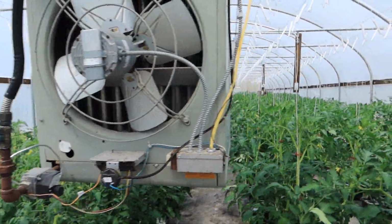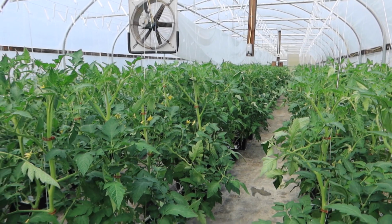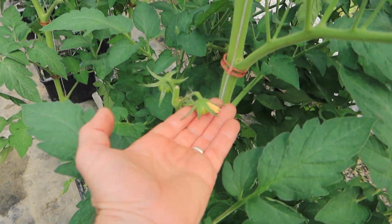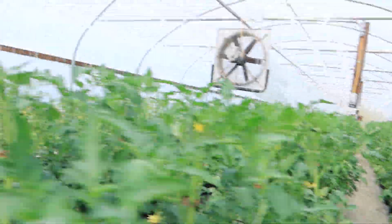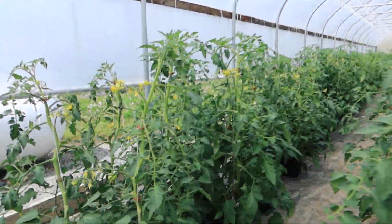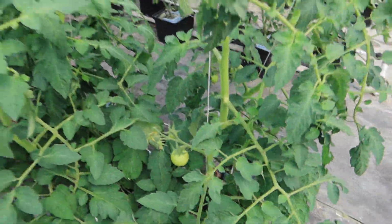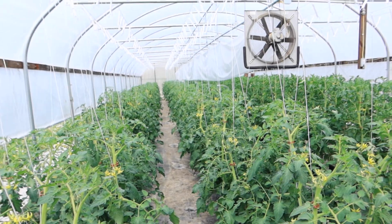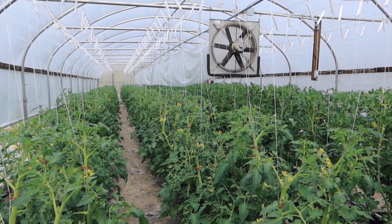And here is planting number 3 of greenhouse tomatoes, and you can see they're just starting. So there might be some golf ball sized tomatoes in here. A little bigger, there's a golf ball size one. So, these are a good month off probably, but that's what we want. We want these things to be cranking out ripe tomatoes around July 4th.